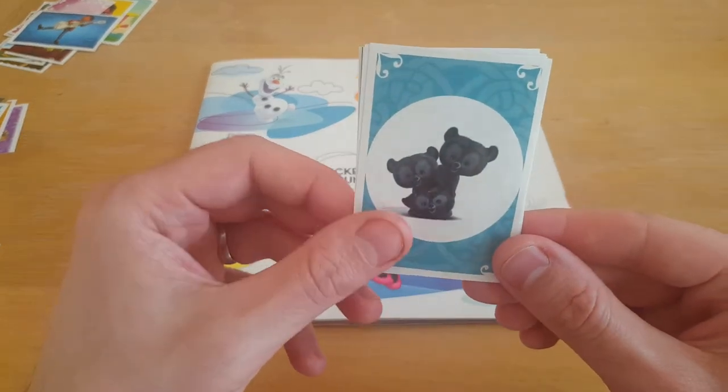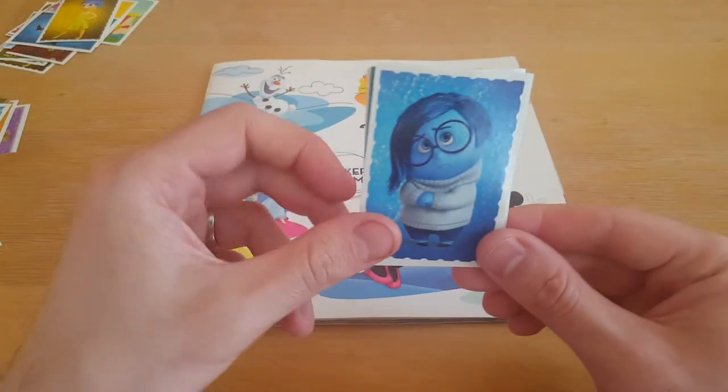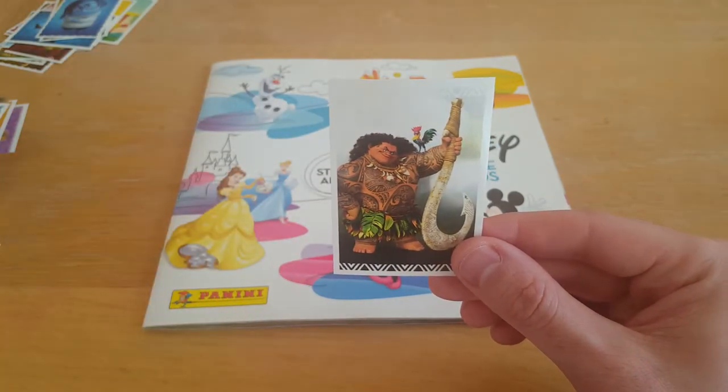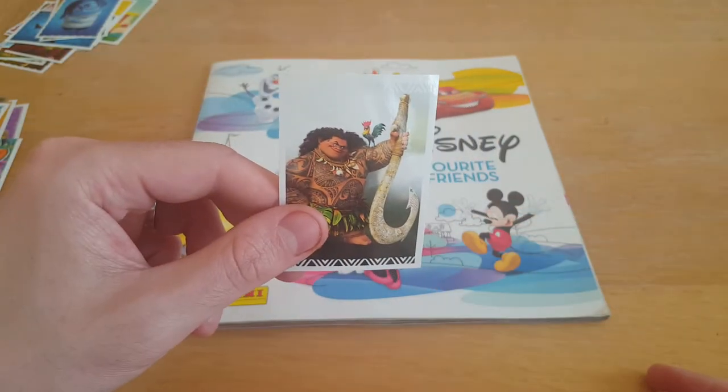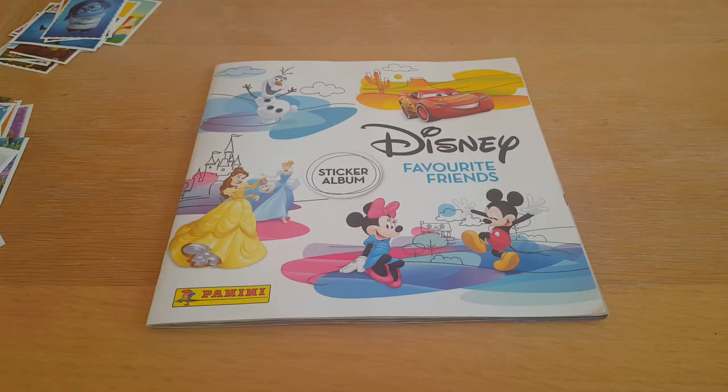Oh, we need that one. Oh, that's another swap for that one. Another swap. It's a swap as well, isn't it? Oh, I think we need that one. Yeah, that's in the sixth. Have we got that Maui, or is that a swap? Yeah, we've got that Maui. Right, let's sort them out and we'll get them stuck in.